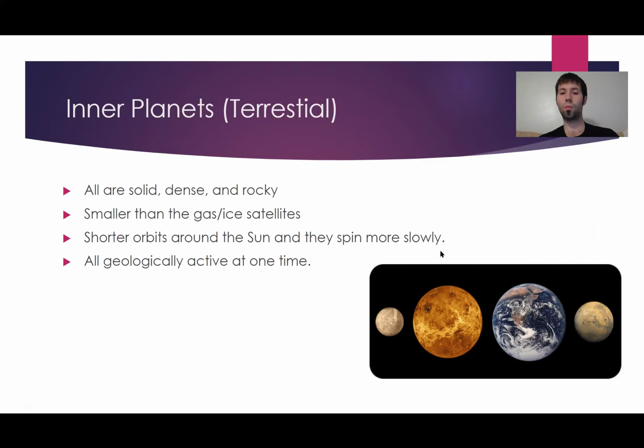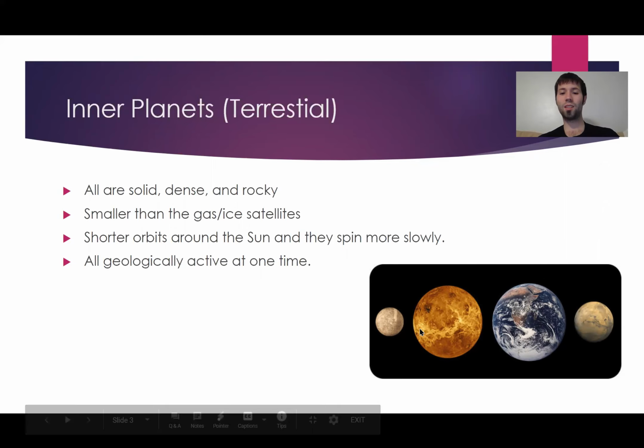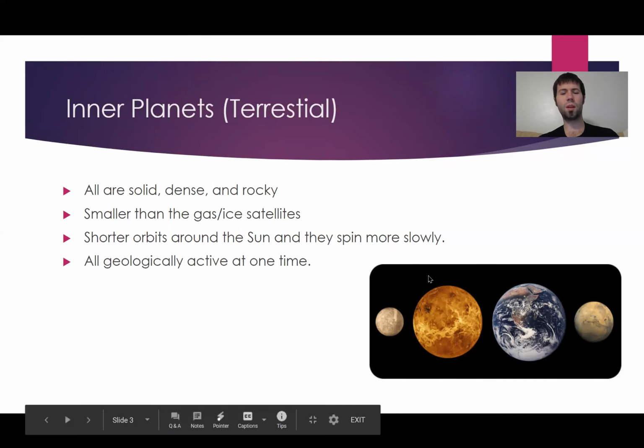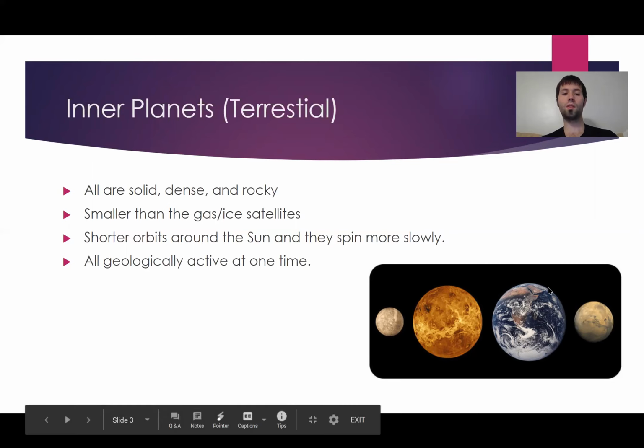They have very short orbits around the sun. So while the Earth takes 1 year to go around the sun, Mercury only takes 88 days, so that's just shy of 3 months. Venus takes 200 something days to go around the sun. Mars is about a year and a half. Now, the planets that are farther away from the sun, like Jupiter, Saturn, Neptune, Uranus, take on the order of hundreds of years to go around the sun. So, short orbits compared to things that are much farther out for sure.